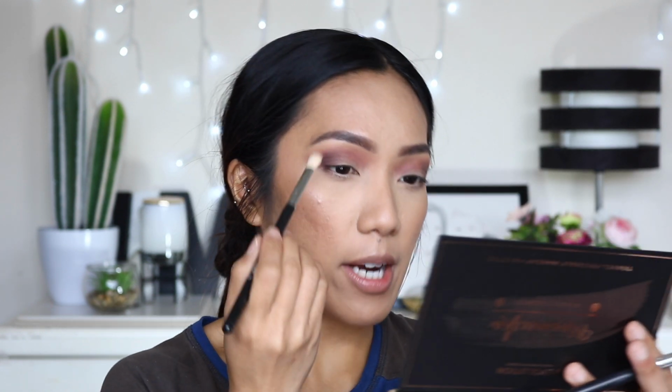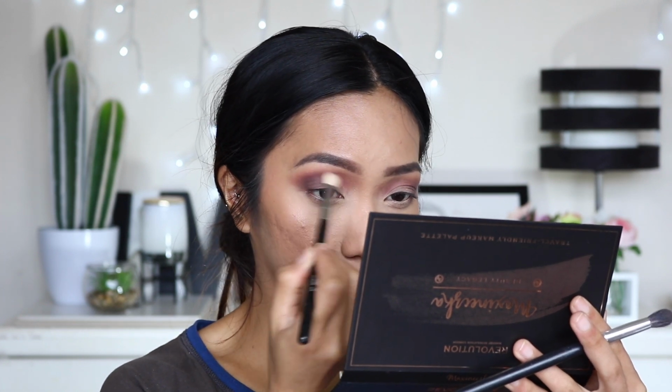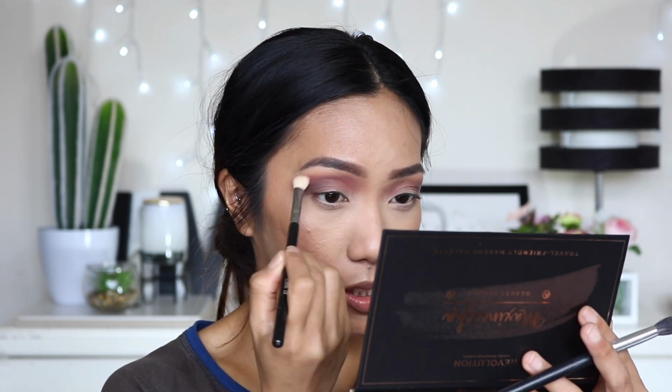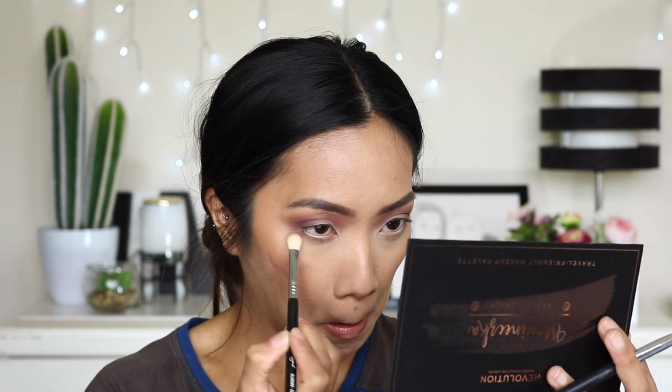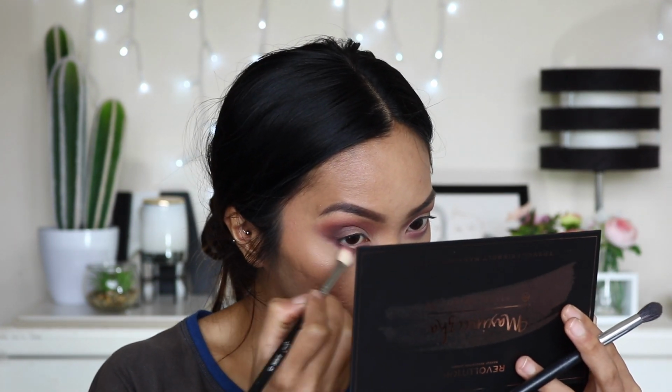And I'm going to switch into a smaller brush. I'm going to pick up Brick once again because I don't want to lose that cranberry shade. And I'm just going to define the crease a little bit. For the lower lash line, I am going to pick up this Petal shade right here and run that along, and connect that on the outer V. And for the outer V, I'm going to take Smoke on the same brush and just apply that.